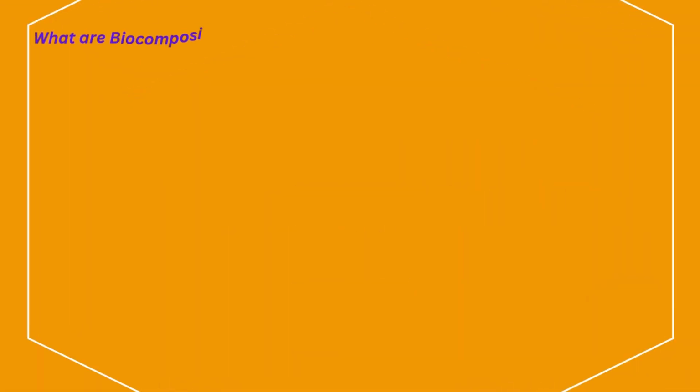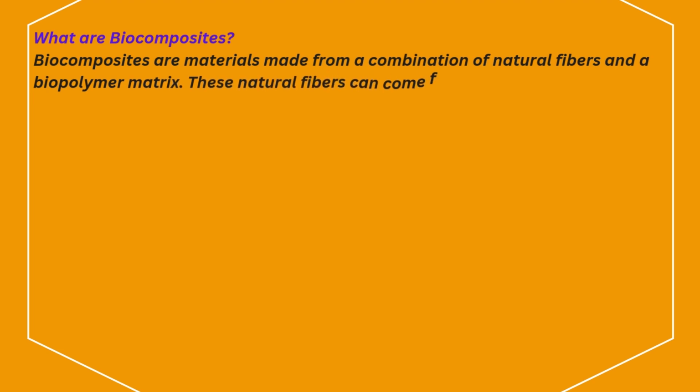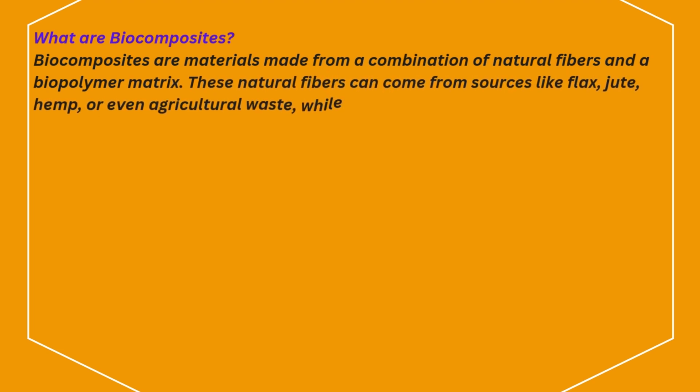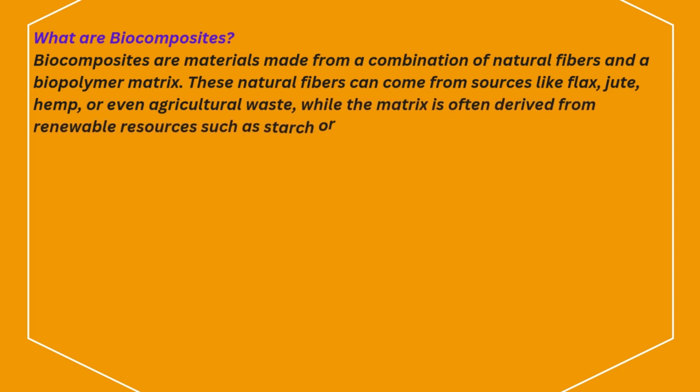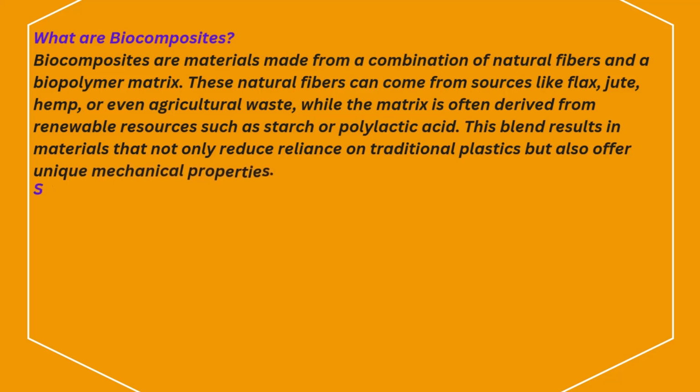What are biocomposites? Biocomposites are materials made from a combination of natural fibers and a biopolymer matrix. These natural fibers can come from sources like flax, jute, hemp, or even agricultural waste, while the matrix is often derived from renewable resources such as starch or polylactic acid. This blend results in materials that not only reduce reliance on traditional plastics, but also offer unique mechanical properties.